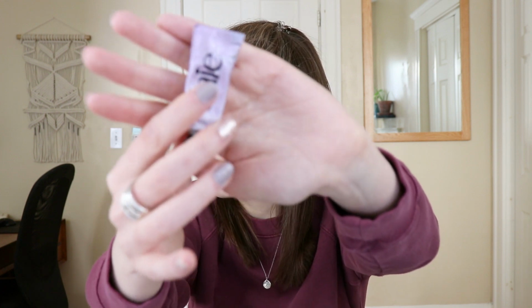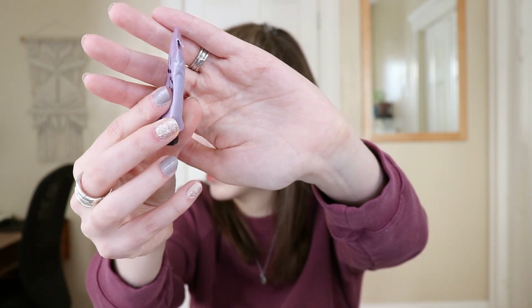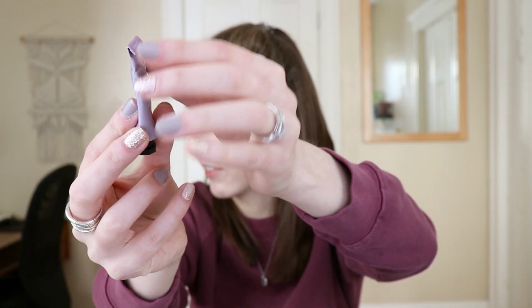However, the problem I have with this is it gets really stiff in the tube, and I actually purchased this product while it wasn't super cold, but it was still really stiff in the tube, and when I squeezed it, it's actually cracked on the side. I don't know if you can see that right here, but it's cracked, and it's been leaking oil out of that crack in my drawer. It's been really messy. Obviously, it's compromising the integrity of the product because now it's exposed to air.